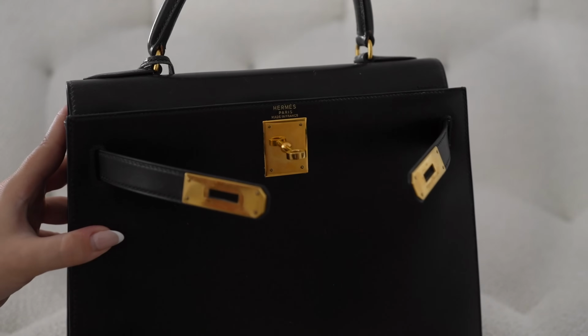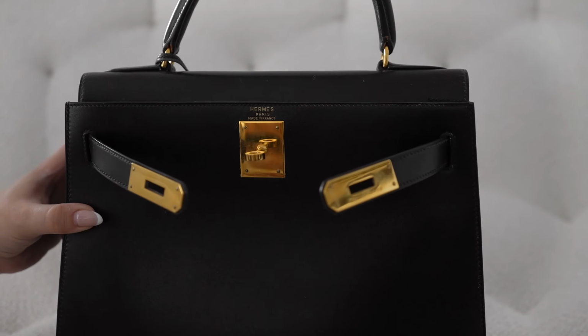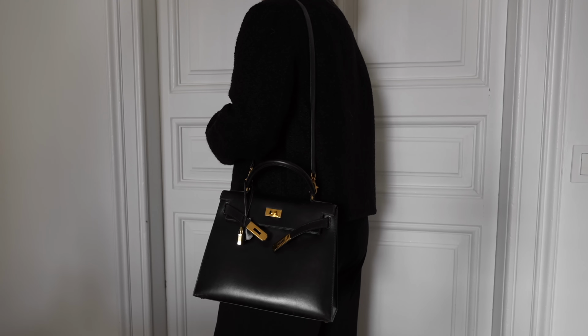So I have the Mini, 25 and 28. This is the biggest one that I have, and it fits a lot, like it fits so much. I wouldn't dare say that I would need the 32, especially on the Kelly, because it's like a bulky bag that you wear on your shoulder and crossbody.